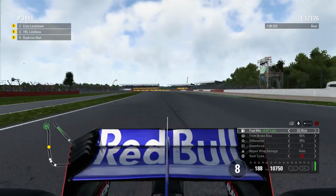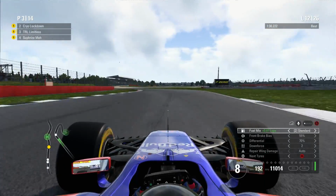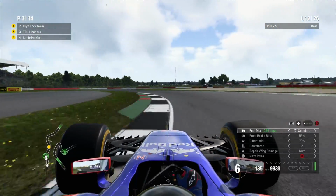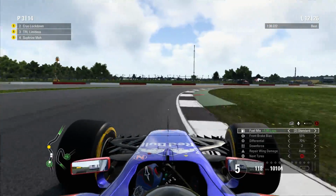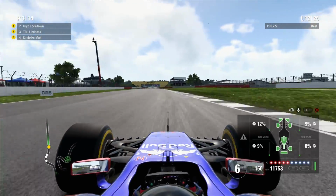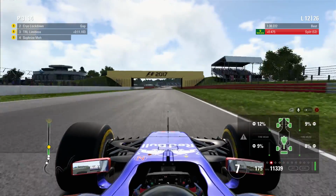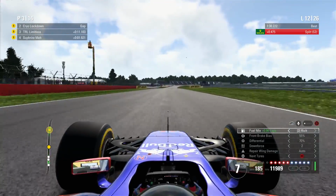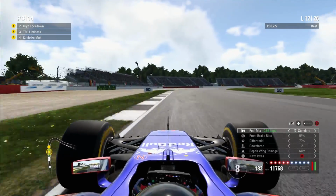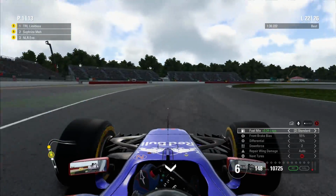But going through Maggotts and Becketts, maintaining the gap at this point pretty well. But then we actually hit a bump, and that gives us a corner cut warning as well. I don't know what happened there. I think that was like an invisible curb or something. I was checking my car to see if we had any damage, because I honestly thought my front wing fell off or something then, and that's cost us 4 tenths that lap as well, which is just not what we need. We just need any bit of time possible.